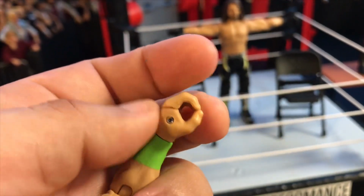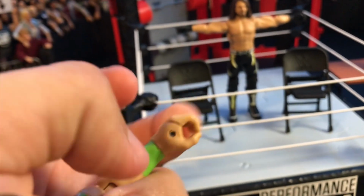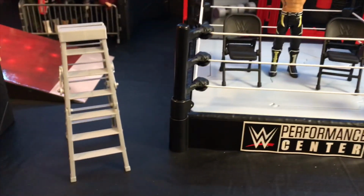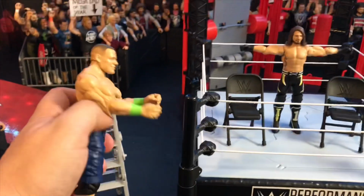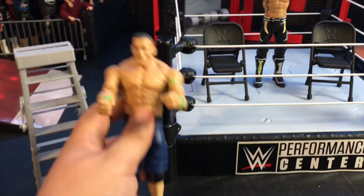So it's able to grab onto things. See, it opens up like this, and you can grab onto chairs, grab onto ladders, which is what he came included with, a ladder, and just bash people on the head like this. So that's basically what that movement on the torso is for with John Cena.